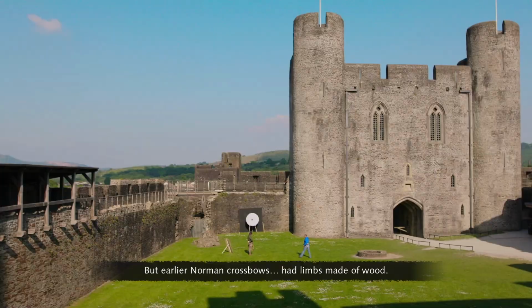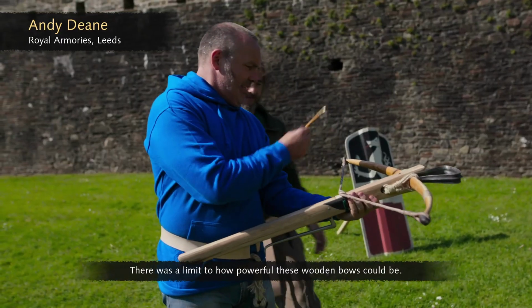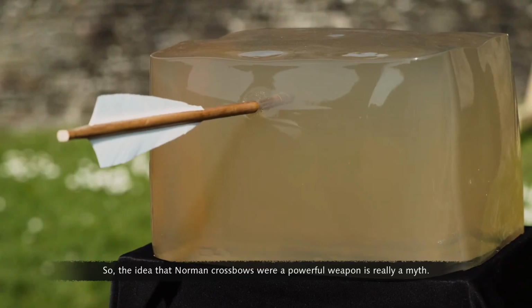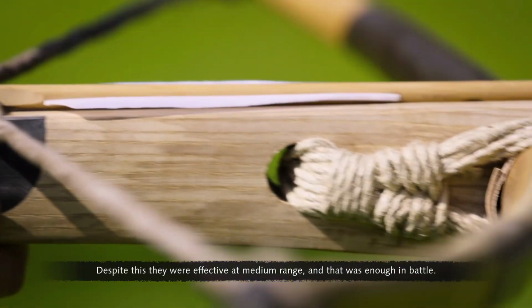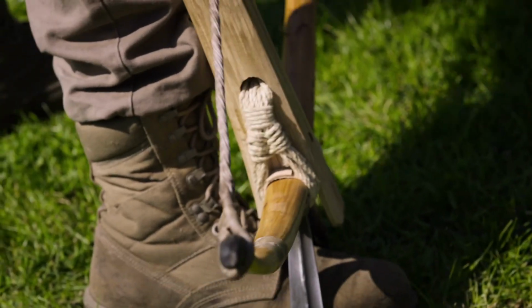But earlier Norman crossbows had limbs made of wood. There was a limit to how powerful these wooden bows could be. So the idea that Norman crossbows were a powerful weapon is really a myth. Despite this, they were effective at medium range, and that was enough in battle.